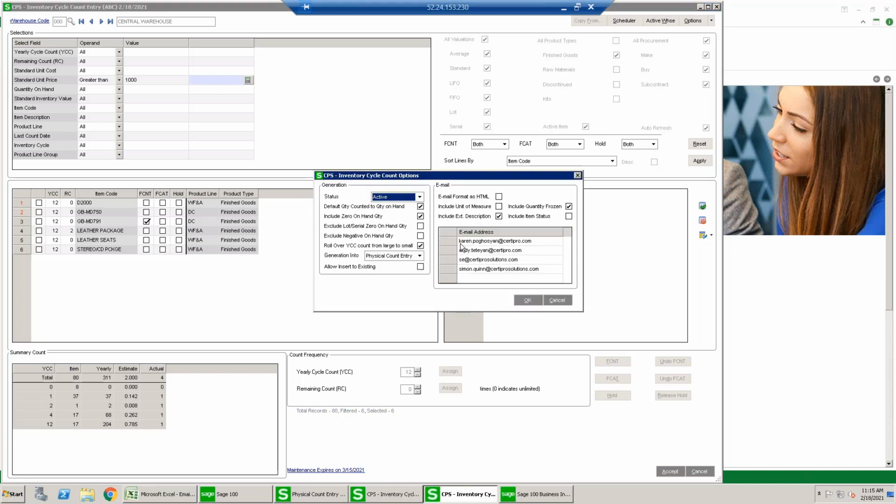On the options screen, there's various items here. I'm not going to have the time to go through all of them, but this is where you'll set up the email addresses for those individuals that are responsible for doing the count to receive the count sheet. There's also some various options here. One of the most popular ones is the rollover of the yearly cycle count from large to small. Basically, it's helpful when you're using A, B, C item ranking. Once all of the A items have been counted, it's going to start pulling the B category to maintain the same number of items to be counted per day.